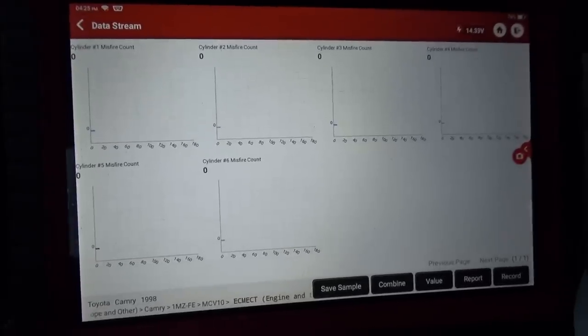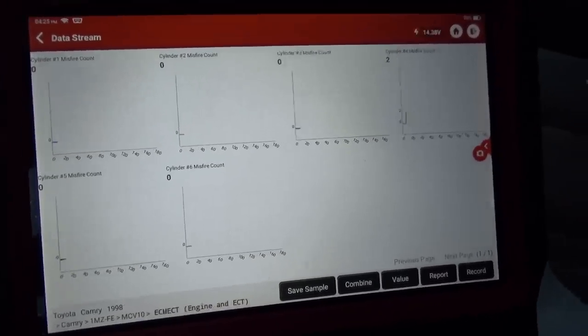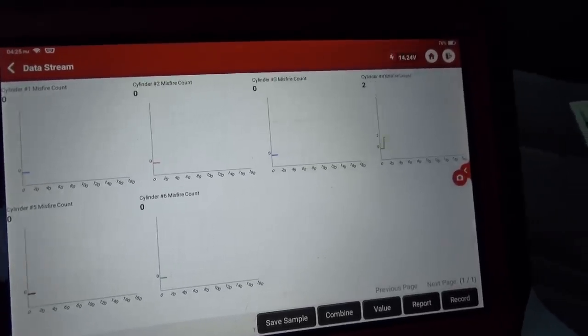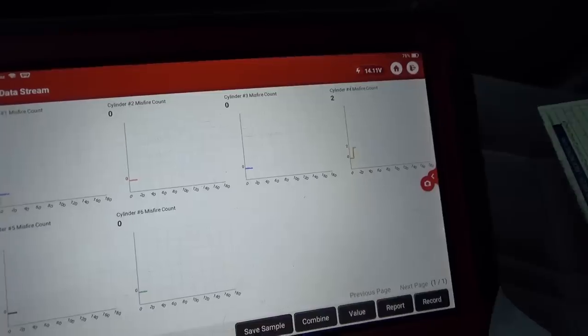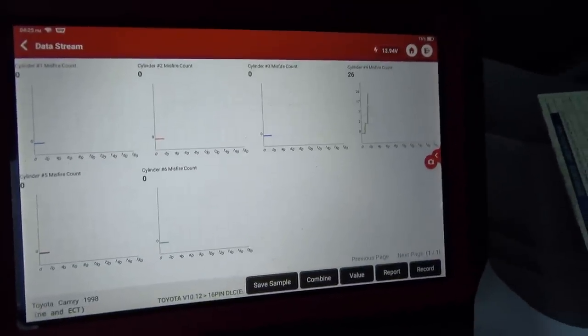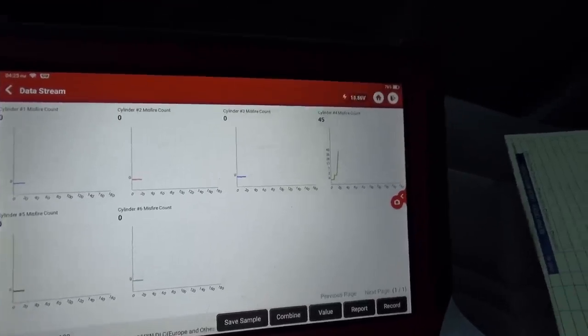So right now the counters are showing nothing, maybe because we have a trouble code stored. Oh no, there's cylinder number 4. Just a little slow data refresh here. Yep, there it goes. Constant miss. Put it in park.